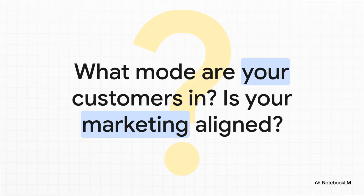All right, now you've got the framework. So the real question for you is this. When a customer thinks about the problem your business solves, which path are they on? And more importantly, is your marketing actually built to meet them there? Or are you maybe speaking the wrong language entirely? Getting that alignment right, that can change absolutely everything.